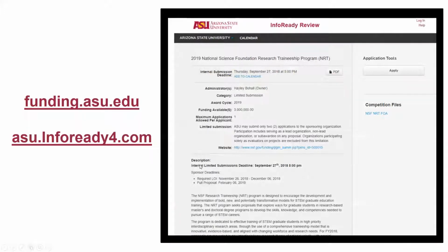So this is what it looks like. You just hit the apply button, you're asked to upload your PDF document, it sends it to me, then I accept it, and you get a confirmation email from us. Fairly simple and smooth.